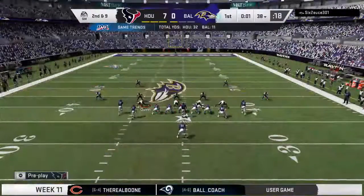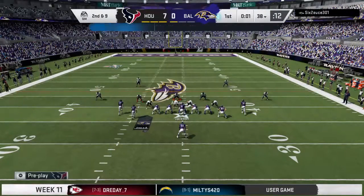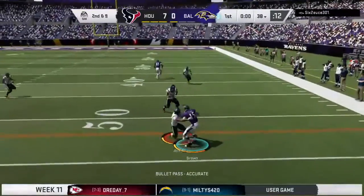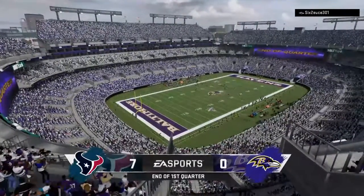Now this will probably be the last play of the quarter. Oh, here we go. On 2nd and 9, Jackson. And he's got the rookie from Oklahoma, Marquise Brown. After one, 7-0 on EA Sports.